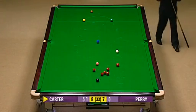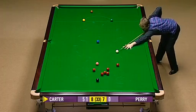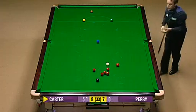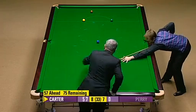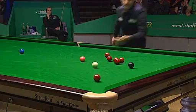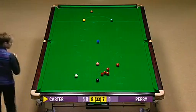Which makes another break possible to the same corner. Well, every credit to these two players. First time here at the Crucible Theatre in the semi-final, 57. And they've put on a good match for us, and it's going to get more and more interesting with each frame.